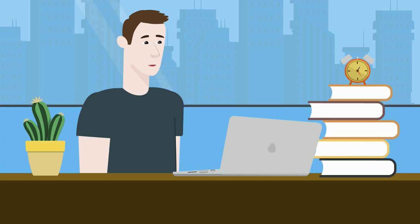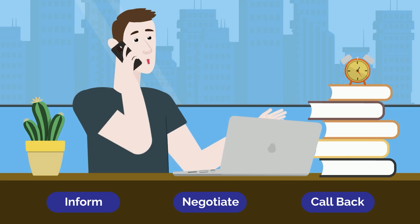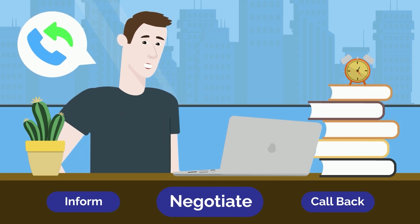If a call, message, or person in your vicinity does make it through, use the inform, negotiate, callback strategy. First, inform the distracting party that you're in the middle of something important. Second, negotiate a time when you can get back to them.